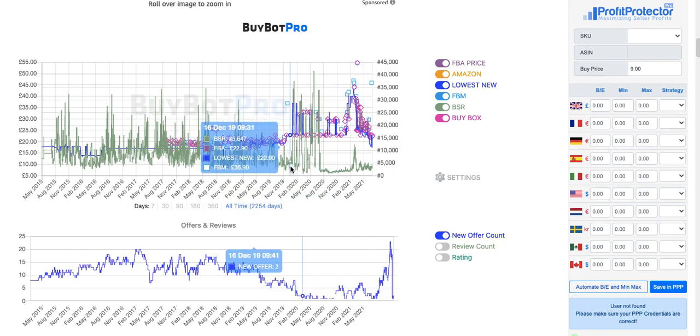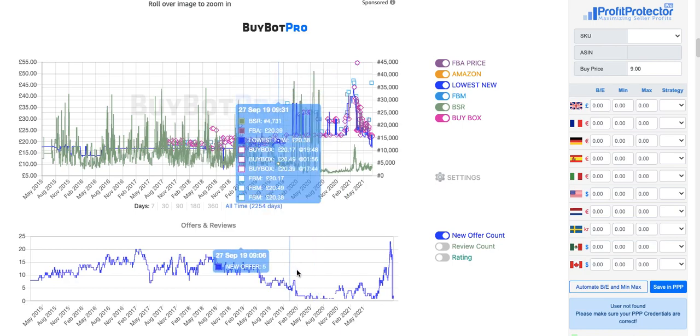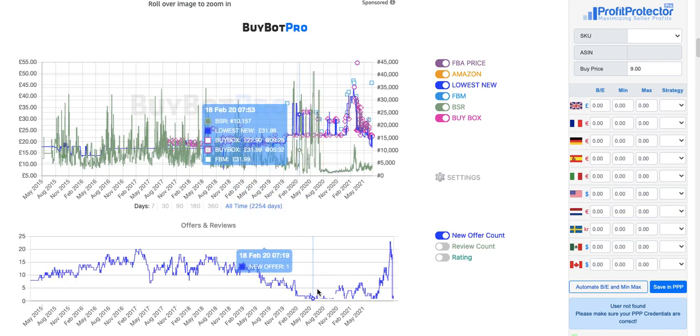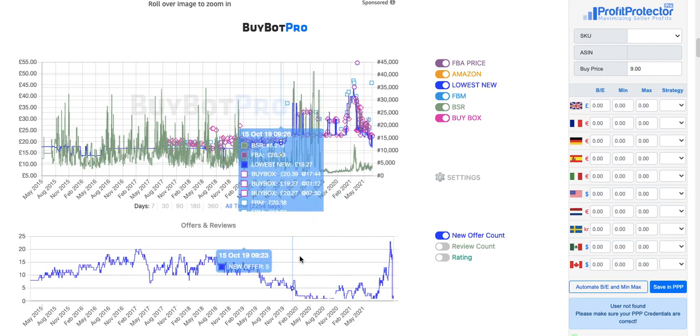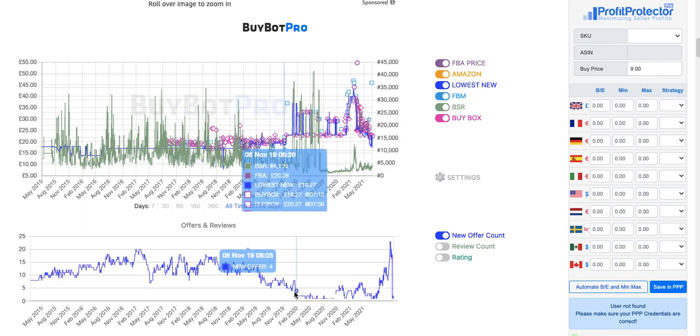I'm not going to lie. However, what you can see here is that the sales rank was actually going quite high, and all of a sudden, the sellers have dropped off completely. So, looking at this, the sellers have completely gone off.